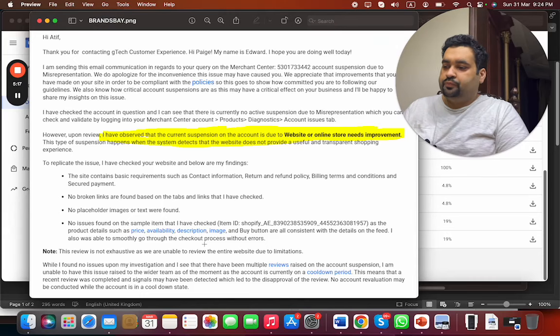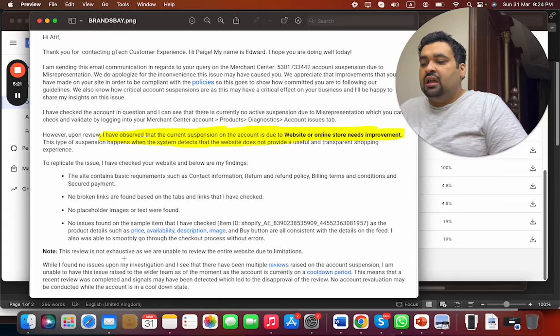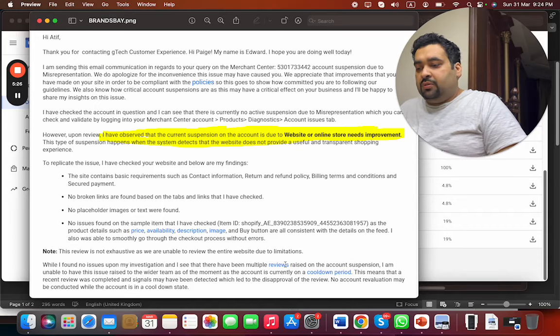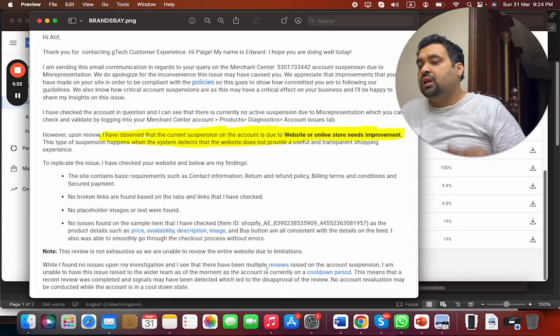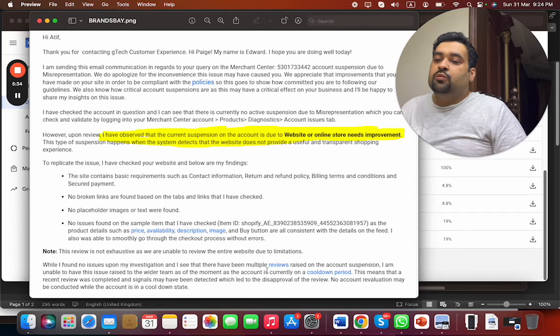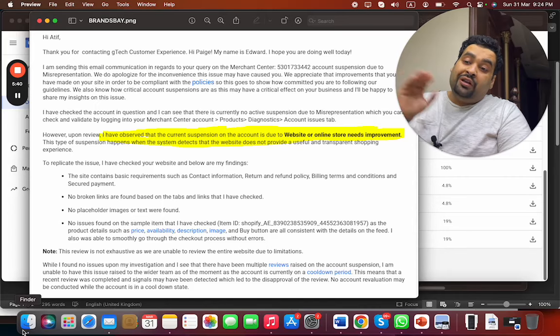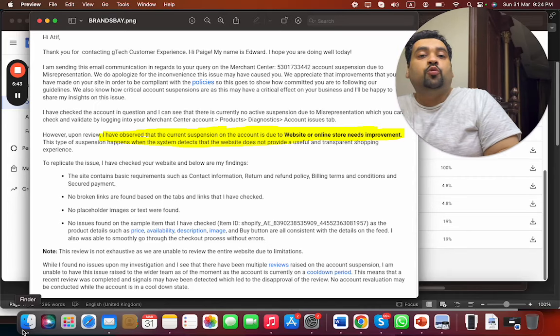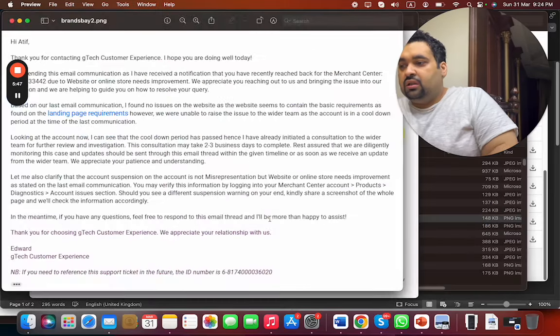So he said that while he found no issues upon his investigation, he sees that there have been multiple reviews raised on the account suspension. He is unable to have this issue raised to the review team at the moment, as the account is currently on a cool down period. So the account was in the cool down period when we discussed with our support contact, and they also have a wider support team as well. During the cool down period, we did not want to wait, and we started doing further investigations.